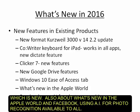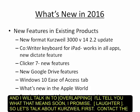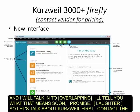Also a little bit about what's new in the Apple world, and Facebook using AI for photo recognition available to all. I'll tell you what that means. What is AI? I'll tell you what that means soon, I promise. So let's talk about Kurzweil first.